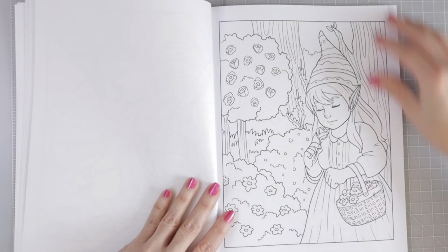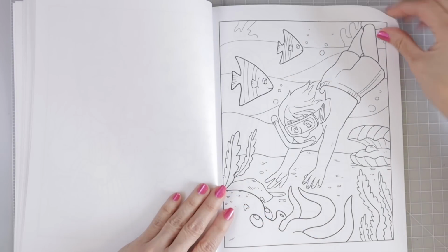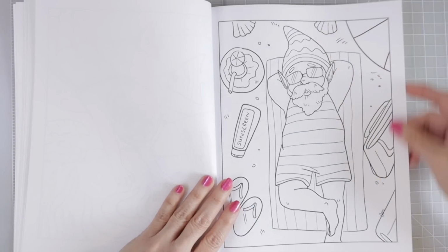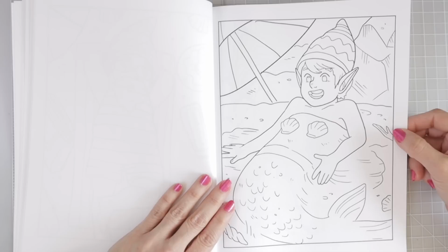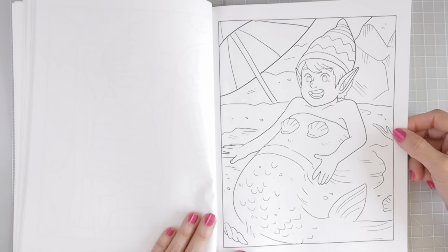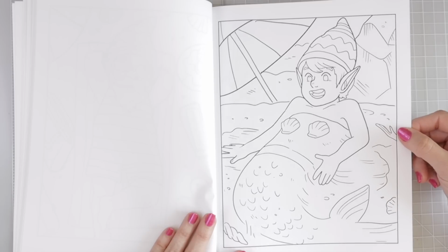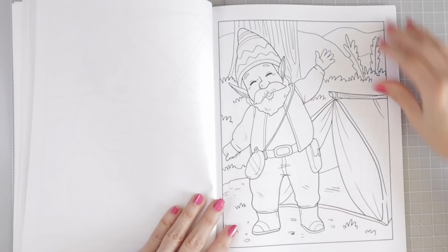But look how adorable these images are. We're just going to have lots of cute little gnomes. Here we have a little gnome guy swimming. Here we have one laying out in the sun. Isn't he cute? Oh my goodness. And what is this gnome doing? Oh my goodness, it looks like he is a mermaid or laying under sand and made him look like a mermaid. Who knows? I'm confused.